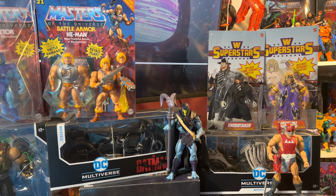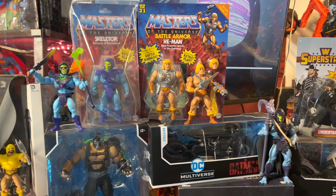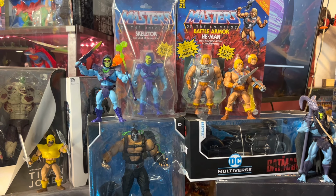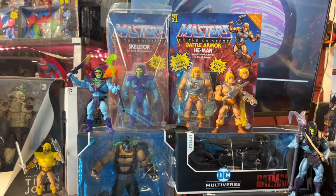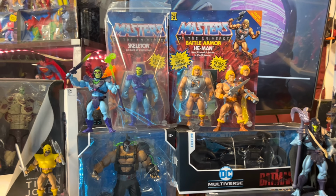If that happens, guys, as it is right now, it's kind of expensive. And if it goes up to, say, $22.99 a figure, that's kind of a hefty price for a 5.5 figure. It's almost catching up to the Marvel Legends. But we'll see, right?